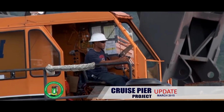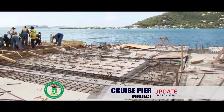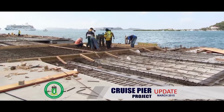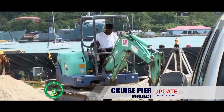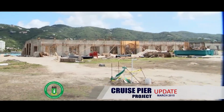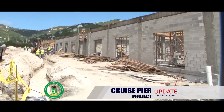Work continues on the Cruise Pier Expansion Project, which consists of the lengthening, widening and strengthening of the existing cruise pier in Road Town and the development of nearly 5 acres of adjacent land into a commercial and entertainment center to be named Tortola Pier Park.